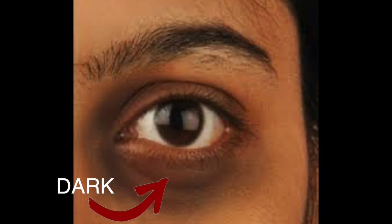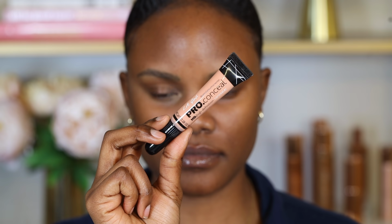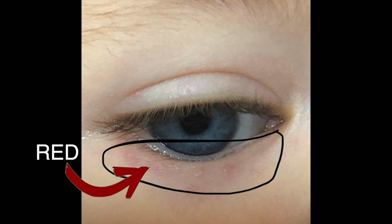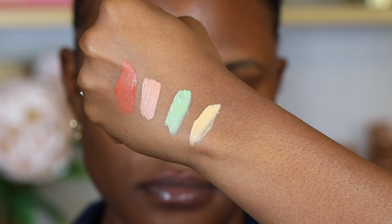If you have dark under eyes and your skin tone is brown or dark, you want to use an orange concealer to cancel out the darkness. If you have a lighter skin tone and under your eyes is dark, then you want to use a peach color. If your under eyes are red, then you want to use a green concealer to cancel out that redness. And if your under eyes are purple, then you want to use a yellow concealer to cancel out the darkness.